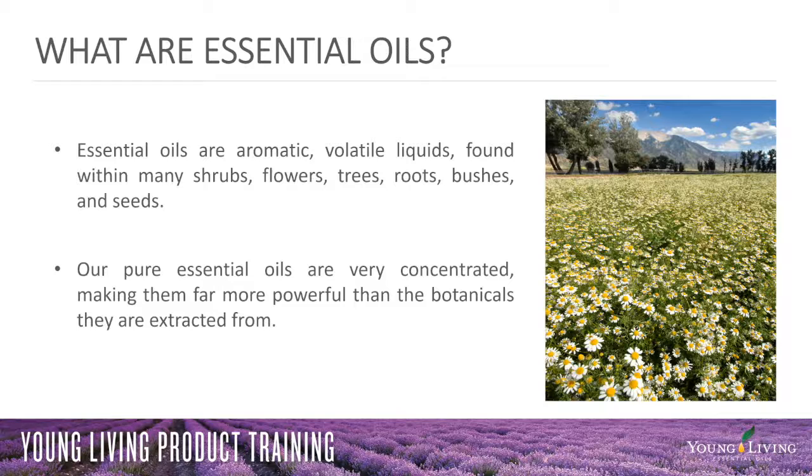Oftentimes you'll hear that essential oils are referred to as the lifeblood of the plant. Just as you have thousands of different types of molecules floating around in your bloodstream, plants have thousands of different constituents flowing through their parts as well. And essential oils have been around for thousands of years and have really well-documented research supporting their use for physical and emotional well-being.